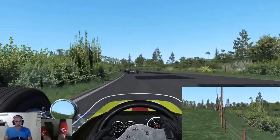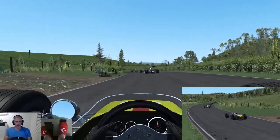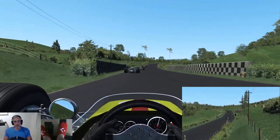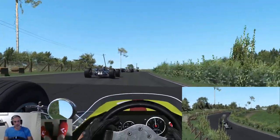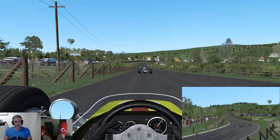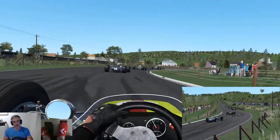More patchwork. Direct feedback there. The cars really kind of fight for grip through this fast flowing section. And then as we head around the bend here and then down towards Mullenbeck, you'll see that there's tons of trackside objects that are just waiting to end it for you. And like this fence, Mullenbeck itself has got a no-cut hard curb here.